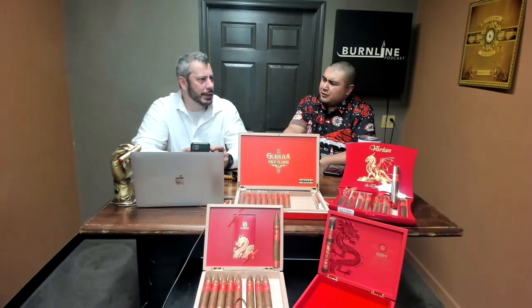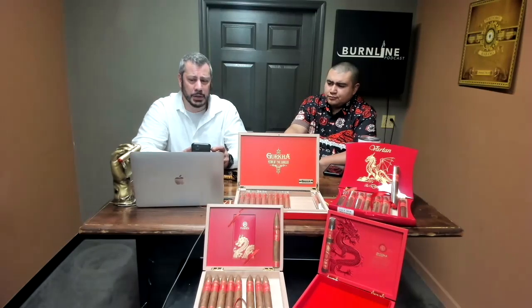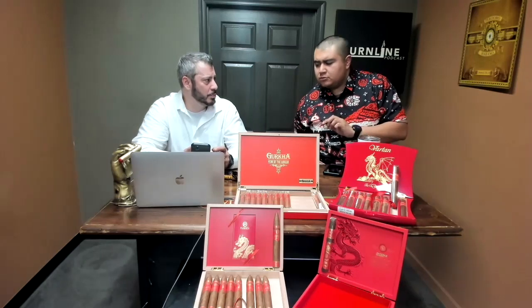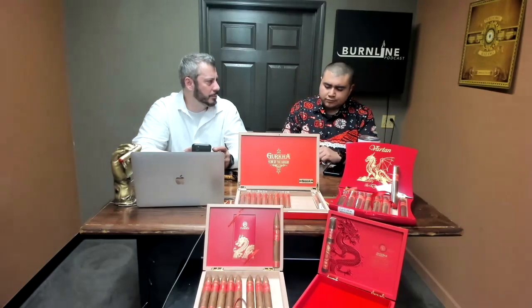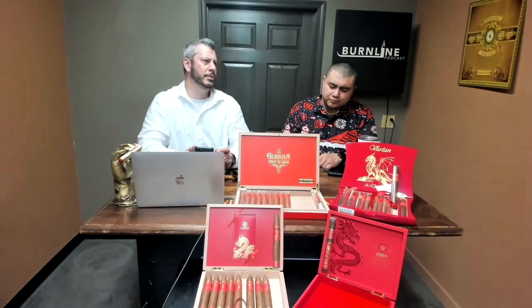It's not terrible for a limited. Well, it's the cheapest of this bunch. The only one I can think of off the top of my head that is definitely less is the Punch, which is super cheap. Right. And then what was the other one? Not the Vartan, but... I forget. There's one that's like in the 15 range. Oh yeah, the Oliva's like low 20s.